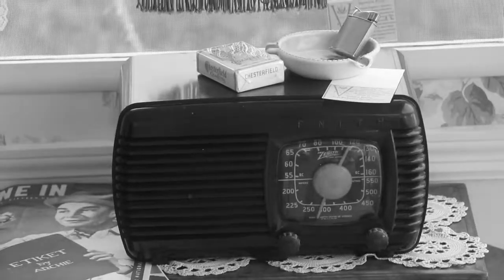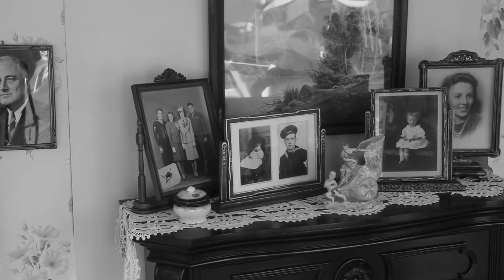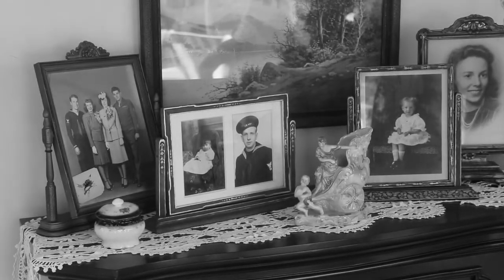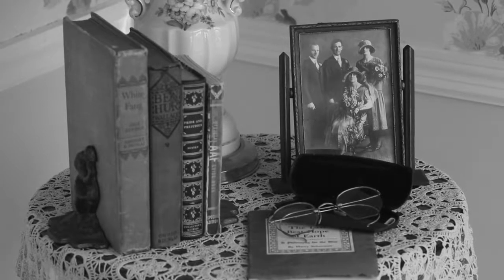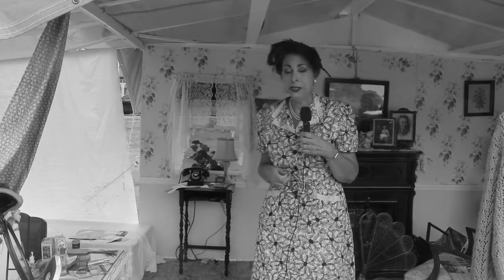She has her radio, her books, magazines. She's surrounded by photographs of her loved ones. She works 12-hour days. She has a little sleeping area. And when she's not working at Static, she sells war bonds.